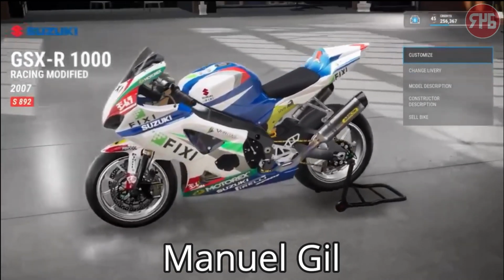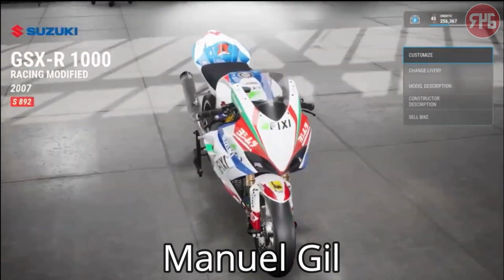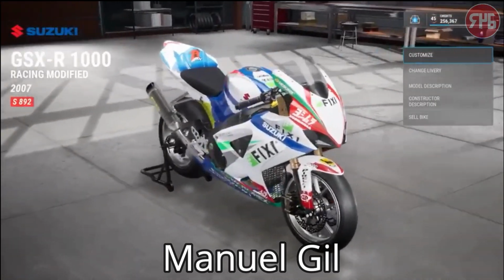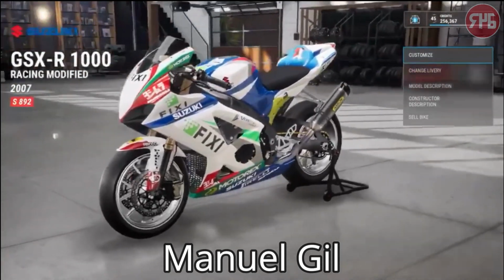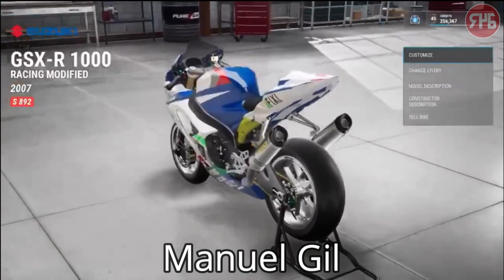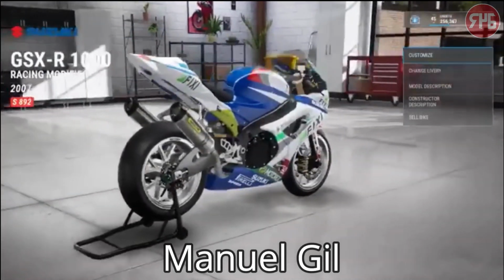I know that obviously some people missed other categories, so I did say if you missed a category and you want to submit a livery from a previous category, obviously now's the time to do so, with this week being anything. So yeah, Manuel Gil, thank you so much for sending this livery in. You have got this week's 9th place and done a really good job at creating the livery as well, so very well done.